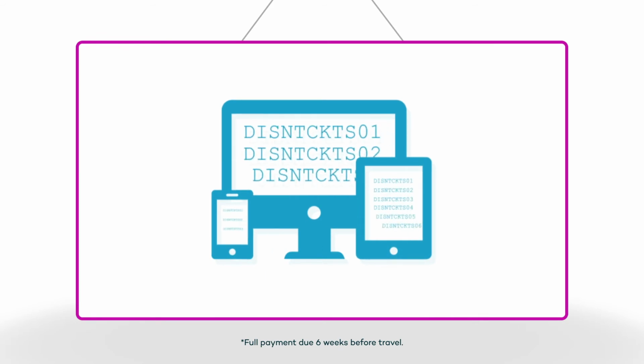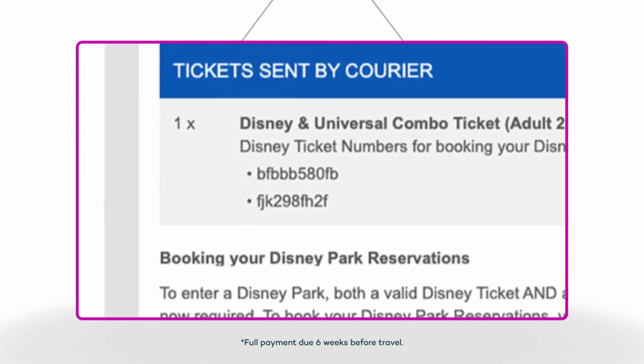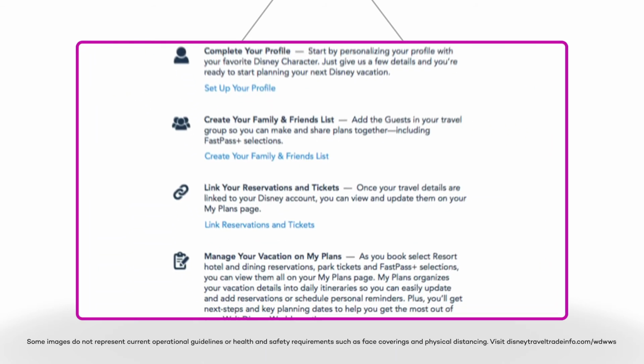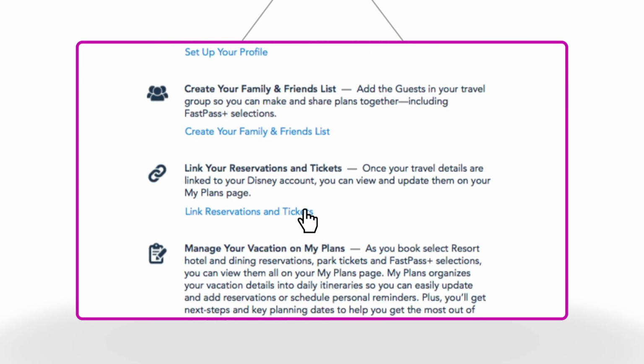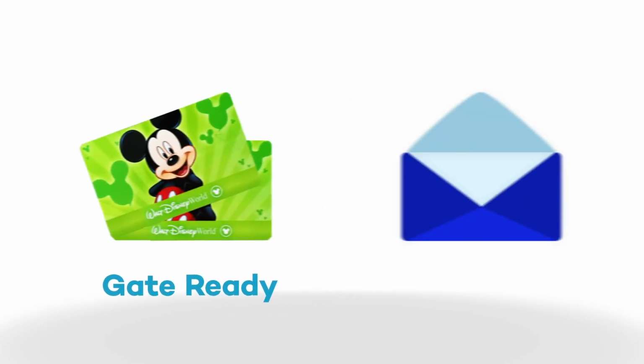Your ticket numbers will be emailed to you within 48 hours of your booking. These numbers will enable you to link your tickets to My Disney Experience and reserve your park days using the Disney Park Pass reservation system. Then, you'll receive your gate-ready, physical, branded tickets within 72 hours of your booking.